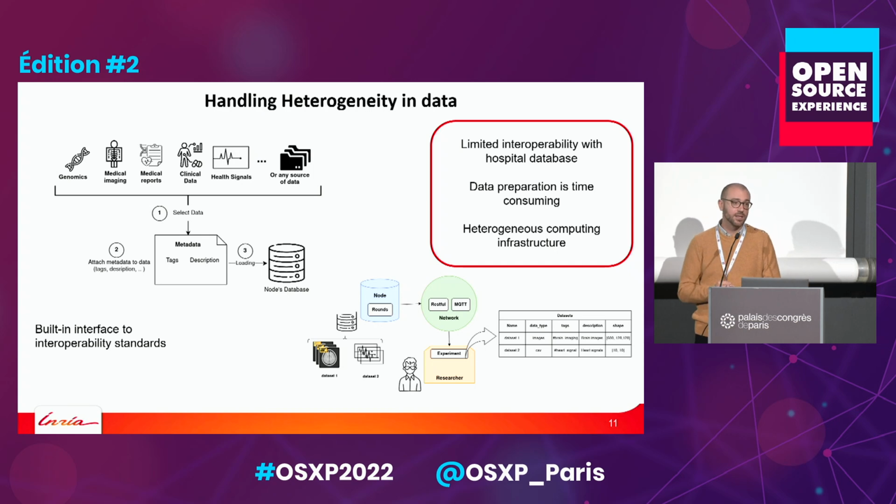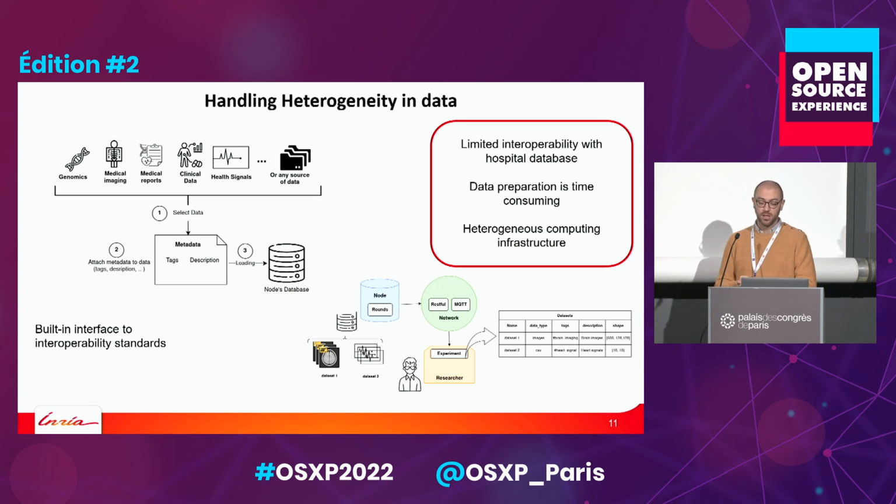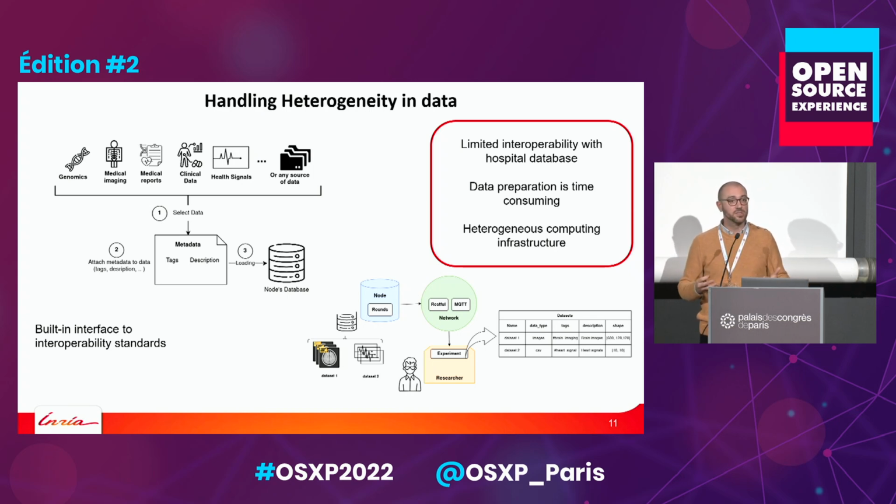And we're still meeting a lot of challenges here. So one thing is, as I said, hospitals all have their own different IT infrastructure, so it's really difficult to have a unique way of grabbing data from there.